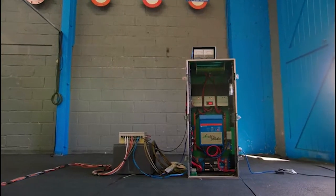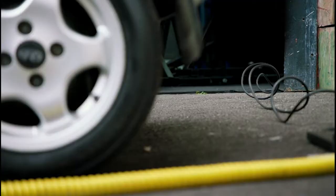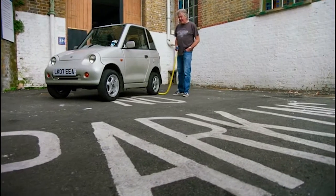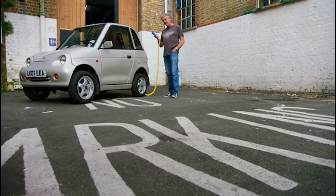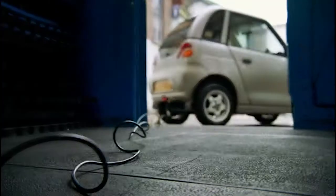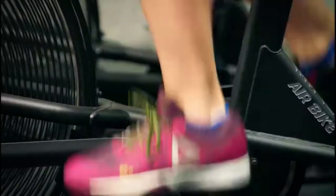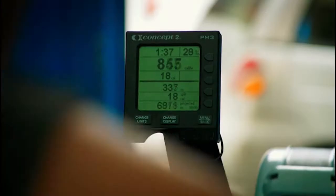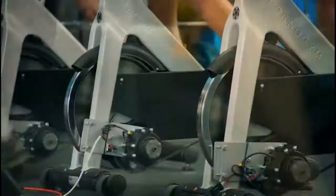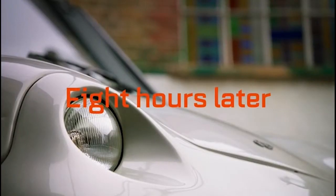10 of the machines in this gym have been connected to a device which produces a smooth flow of electricity that's sent outside to this gee-whiz in the car park. Right now, the battery is flat, so what I'm going to do is plug it in, and then after 8 hours, we'll see how far I can drive on electricity that's been generated in there. Come on, you're slacking. Right, unplug from the gym. Let's see how far we go.